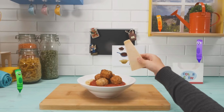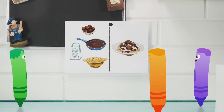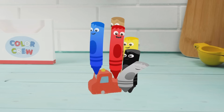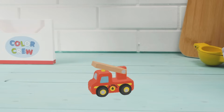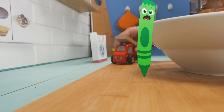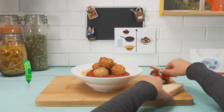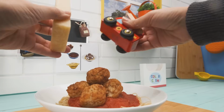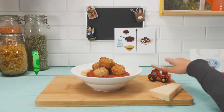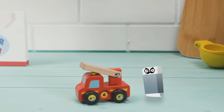But how? Oh, I know. A grater. What? Fire truck? I don't know. Oh boy, oh boy. Well, I don't know what we're gonna do with this. No, this is not a grater. This is a fire truck. Are you available, Mr. Eraser? Can you help? No.